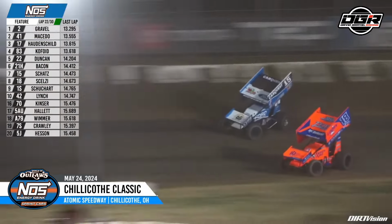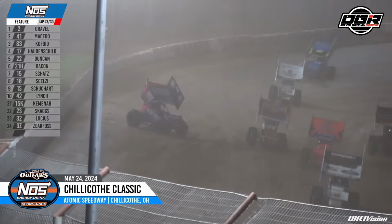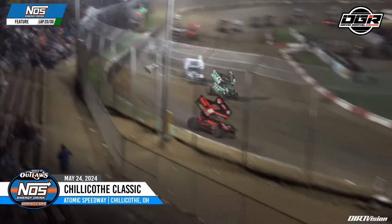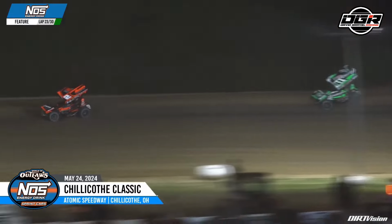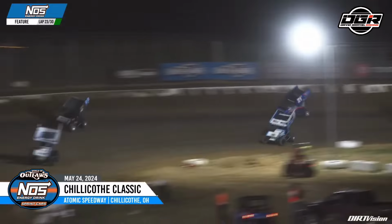And now the 18, Giovanni Scelzi, looks to the inside of Shots. Can't make a car upside down. Sheldon Hodgshield flipping on the front stretch. Red flag conditions. Back underway at the Atomic Speedway. Carson Macedo dives low into turn 1. Can't make the pass of David Gravel for the lead. Gravel opens things up. Donnie Schatz to the inside of Brady Bacon. Schatz down into the top 5.